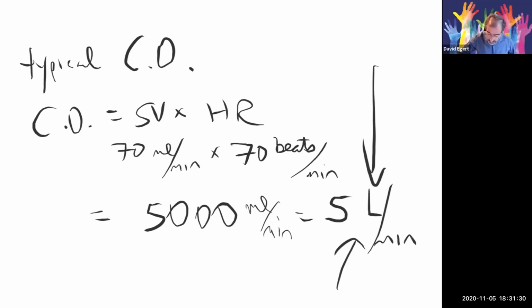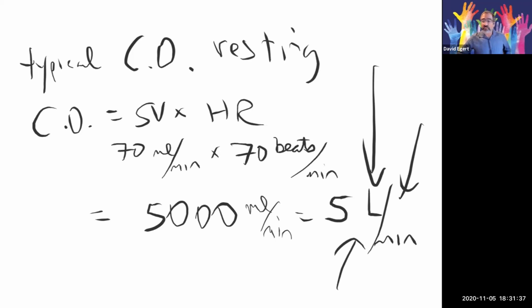This is a typical resting cardiac output, I should say. When you're just sitting there right now, in front of your computer watching Zoom, both your right ventricle and your left ventricle are pushing out about 5 liters of blood per minute out to the body.